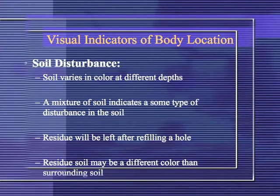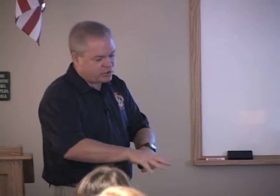Then you've got visual indications of body location. If we dig down 3-4 feet in soil and you look at that wall, you're going to see a variation in colors depending on the depth. If I dig and throw that soil out, now I'm mixing all this soil. So you may see that little pile, and it may have yellowish clay in it, and it may have reddish soil, all kind of mixed and look kind of marbleized in there. And then you look at the regular soil, and everything is reddish clay. Then you know something's been turned over there.